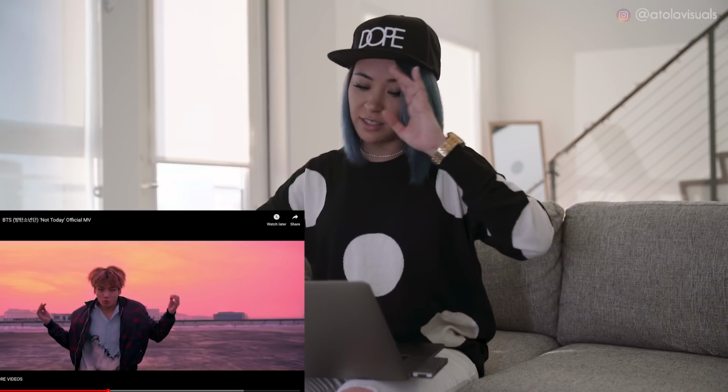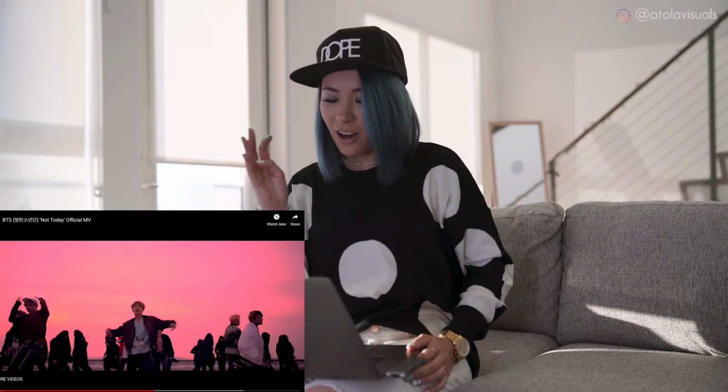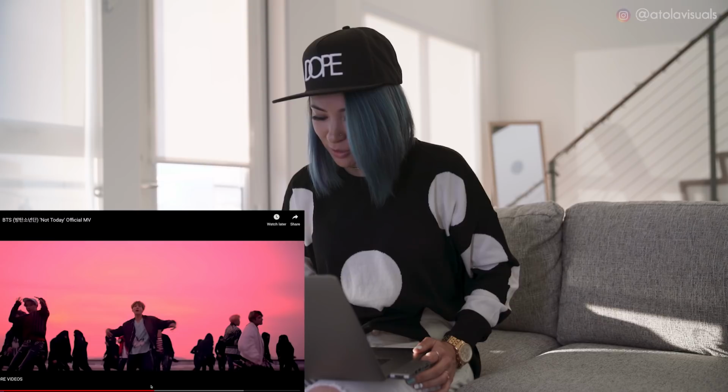Then it goes into this really pretty exterior shot with these like yellows and pinks in the sky, kind of like a crazy, crazy sunset or sunrise. So their skin tones in this one are more pinkish tones to match the backdrop.